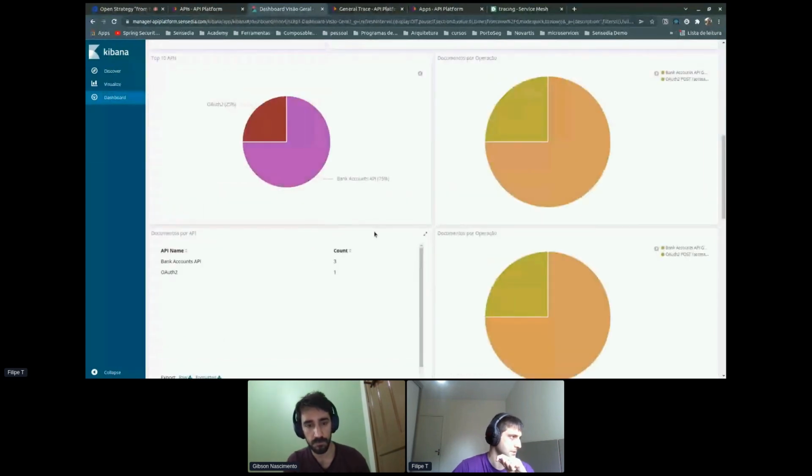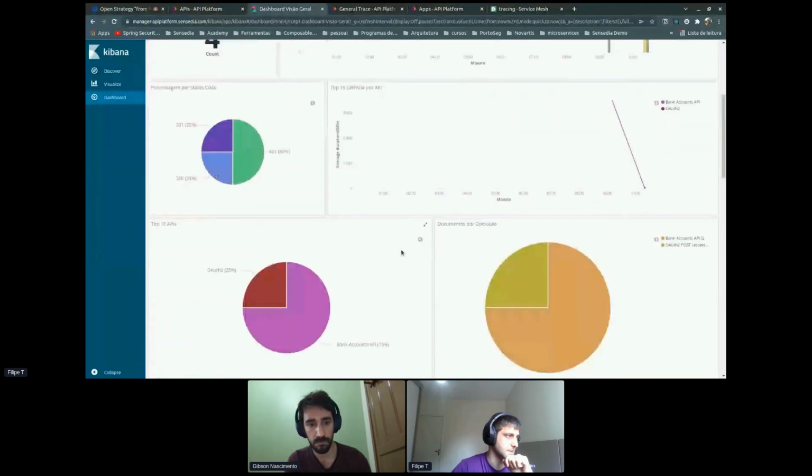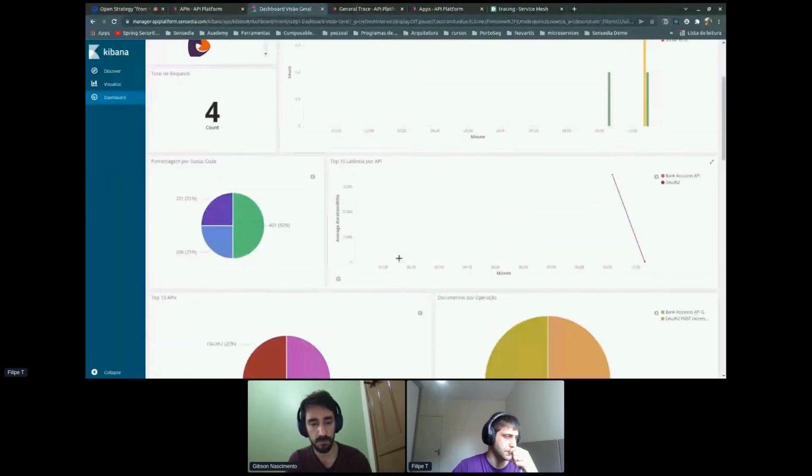So we do have metrics, and talking about security itself, we can add custom dashboards here to address some use cases. Yeah.